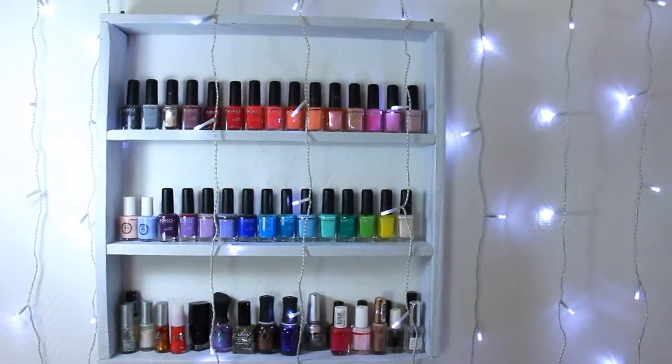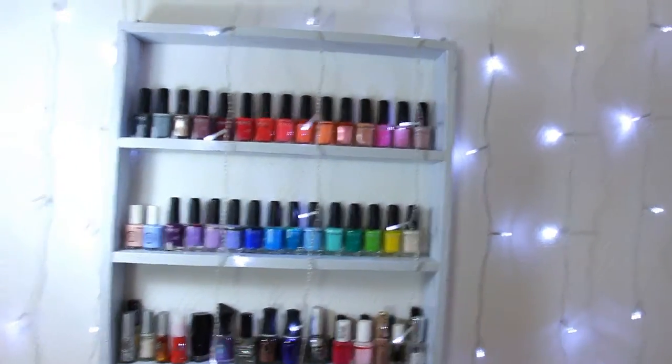In today's video, I'm gonna show you where I keep my makeup, so my makeup collection. So first, I'm going to show you all my nail varnishes. So, I built this little shelf myself.